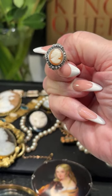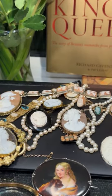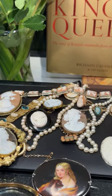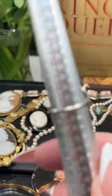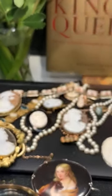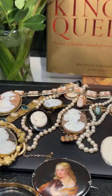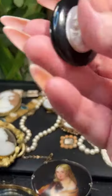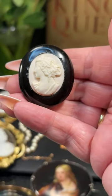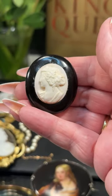She's Art Deco. Ring, sterling. Don't yell at me, I will give you sizes. She's a nice, healthy 8. Oh, I think there's a lot that you won't see other places, honey. This is Whitby Jet and queen conch. She's a queen conch, the pink.